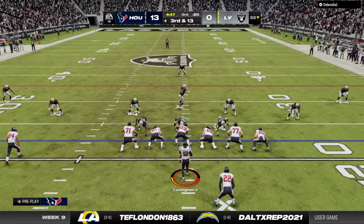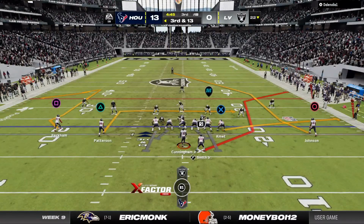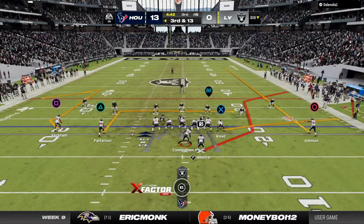Not an easy spot here. They'll be in search of 13 yards to try to pick up the first. 70 Ranger, 70 Ranger.